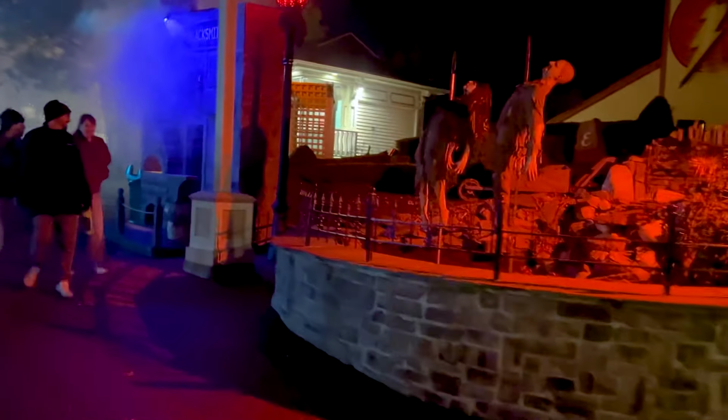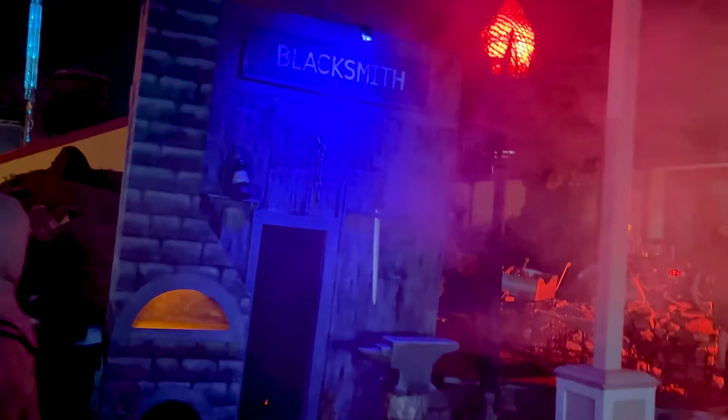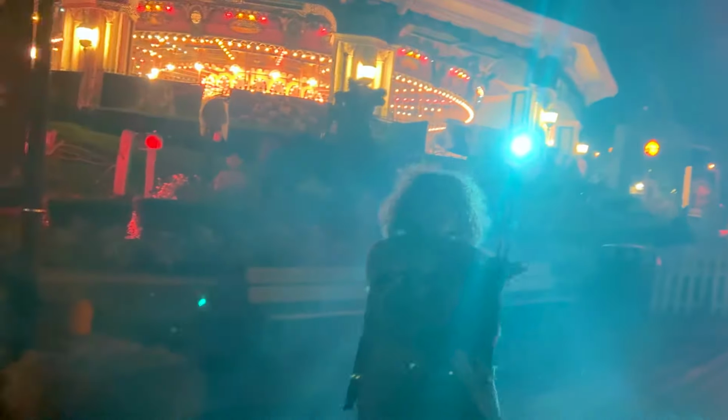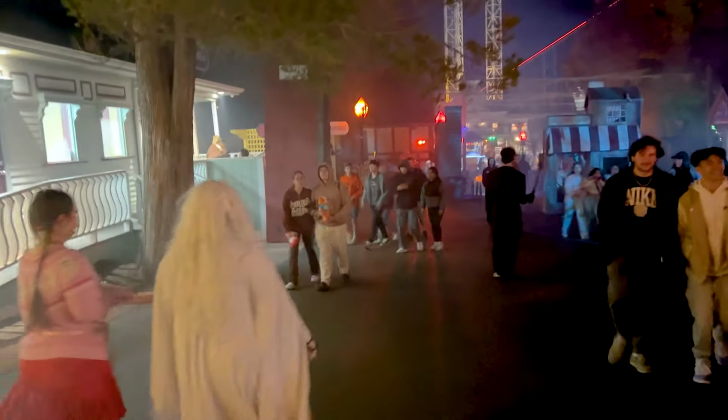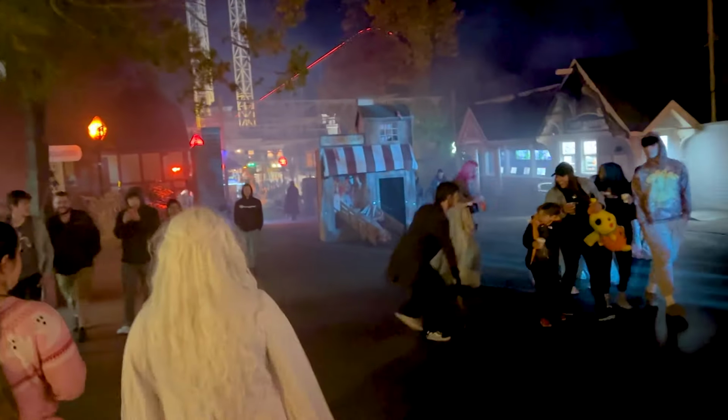And here is Scream Hollow. So obviously we get a New England themed scare zone. This is pretty cool. Fits the area very nicely. Ooh. There we go. Very cool scare zone.